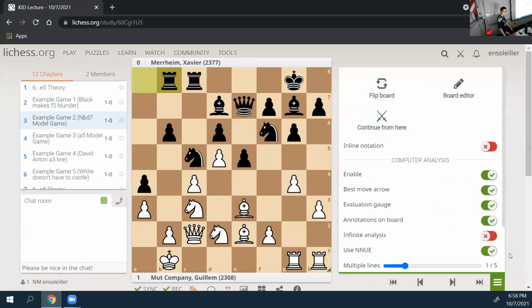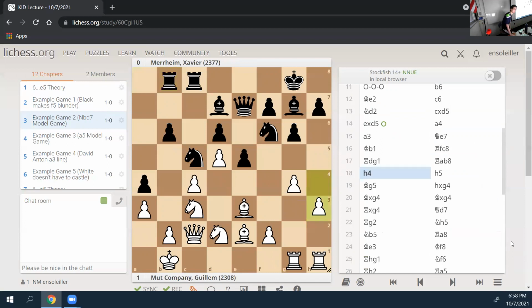You flip the board back around. Here, white played h4. And here, black actually found a nice defensive move, which is h5. Normally, you don't want to make moves on the side of the board where your opponent's attacking. But in this case, h5 is actually a nice move. Somebody tell me why we can't just play d takes h5.